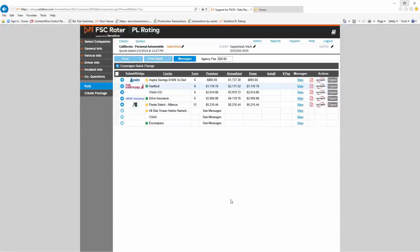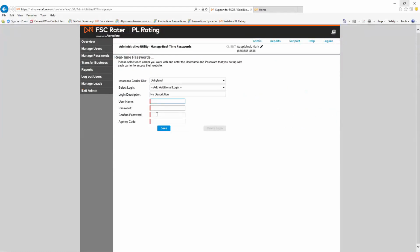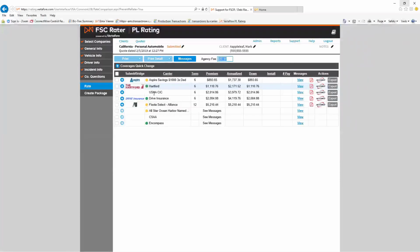Okay, the first question I have is, how do I edit the carrier credentials if the carrier didn't rate and the message is related to that? From the admin, from any screen, you just go to Manage Real-Time Passwords, select that carrier from the drop-down, and then enter the values or correct the values. Click Save, and that will allow you to move forward. When I exit admin, it brings me right back down to that quote, to that comparison screen.